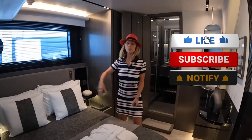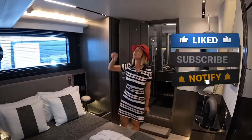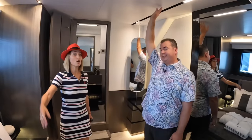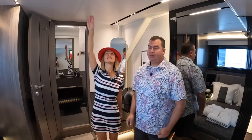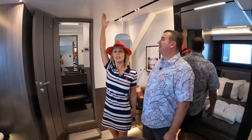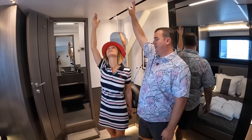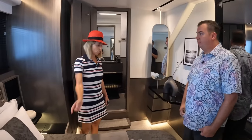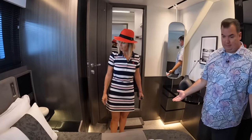But the headroom, you guys, in here is insane. I mean, how tall are you? I'm 6 foot. Now we know that I'm 6'10" with my arm up, so it's at least seven, seven something. 7'5". That's really good headroom for this type of cabin. And look at us, there's four of us in here, and there's a really good amount of space.